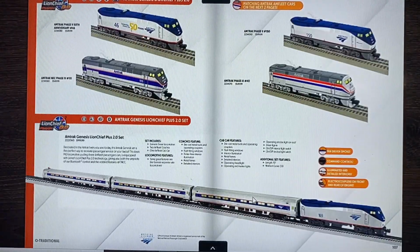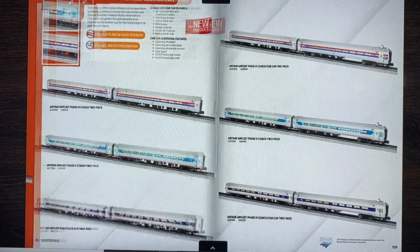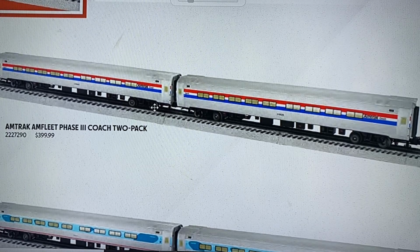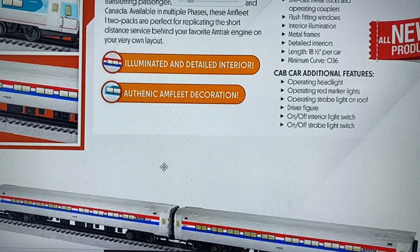But it's nice to see them taking the place of the HHP8 set, because that was kind of an underappreciated set in my opinion. I do like it though. It's cool. It's way overpriced for stuff that's not scale. So what do the cars cost? $400. I mean, I guess it's fair. These are pretty cool though.